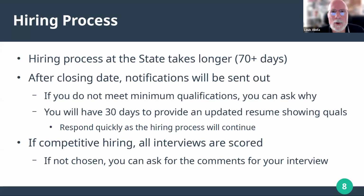One of the other things you should know is that if you do get to the point of being in a competitive hiring situation, that means they call you up, say they want to schedule an interview, you're going in, you're interviewing with people. The interviews that you go to are going to be scored. If you get through the interview process and they come back and they say, well, we're sorry, but we did not select you, you can ask for the comments on your interview. In other words, how were you scored? It is something that they need to provide back to you.